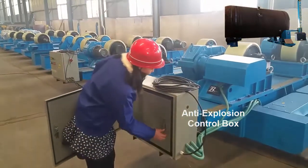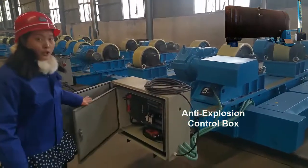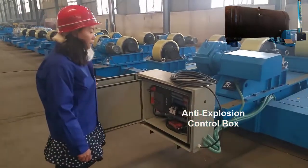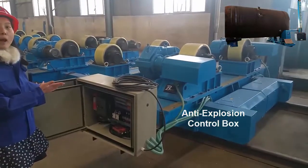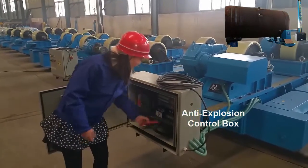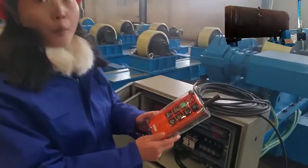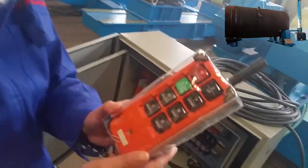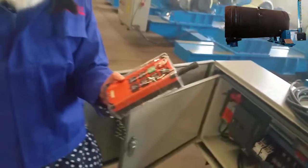For protection from fire, and it is anti-explosion. This welding turning roll can work in very tough working conditions. This one is a remote control box. It's a simple style, but besides our standard, we have another one.